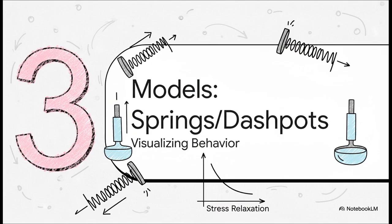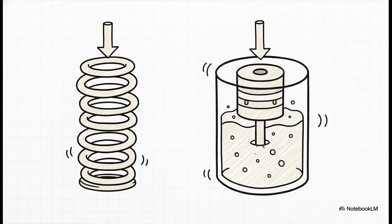So, how in the world can we predict this stuff? It seems pretty complicated. Well, scientists have come up with some really clever, simple models to help us visualize what's actually happening inside the material. The building blocks are actually just two simple things. First up, you've got a perfect spring. This represents the elastic part. You can think of it like the chemical bonds between atoms stretching. They store energy, they want to snap back.